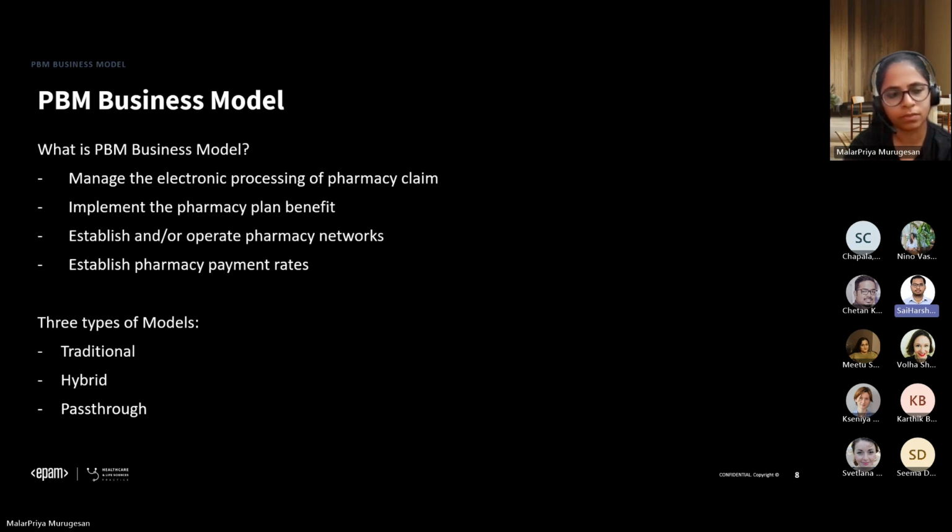The whole business model is operated in three ways: traditional, hybrid, and pass through. So on these four areas, each PBM operates in different ways. We'll see these three models in detail in the next slide.